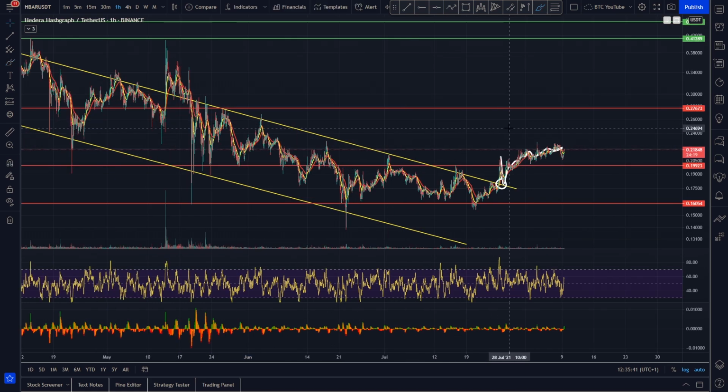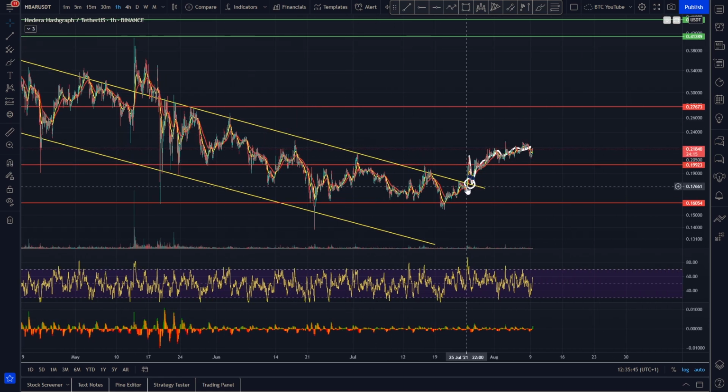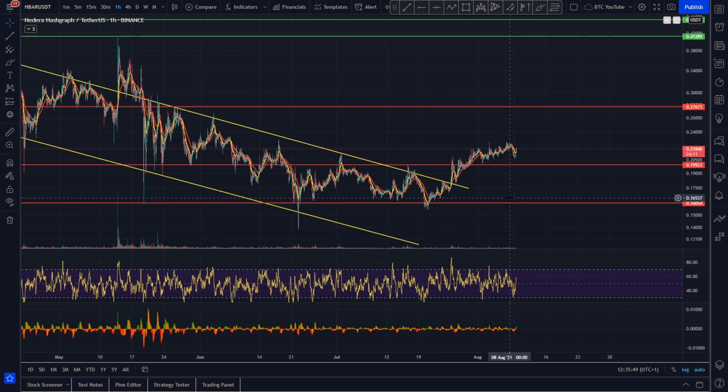So things looking really good for Hedera. It's pretty obvious when you look at this chart that we are starting to break out of these big downtrends that we've been in for some time here. And it looks as though we're on the right road, getting back on track for those price targets we're looking for the remainder of the bull run. So that's our update today, guys.